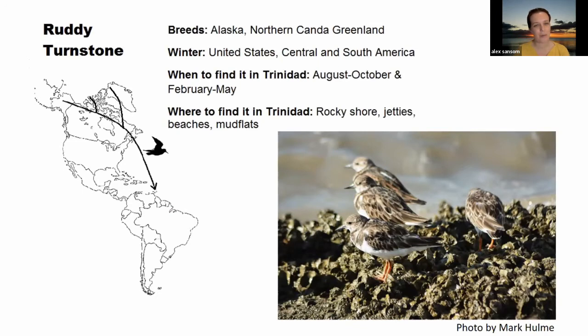So just talking a little bit more about those journeys and thinking specifically about some of the species we see in Trinidad. So this is a ruddy turnstone, and they breed in Alaska, in northern Canada, and in Greenland. So just imagine how far they're flying to get here to Trinidad, and they're most likely to be seen here in the autumn and then again in early spring.